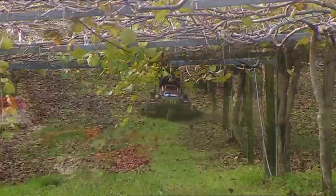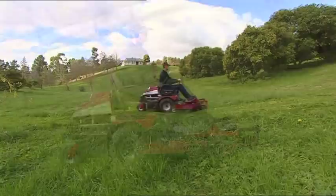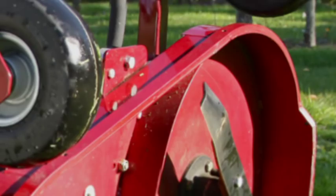The 53-inch cutting deck makes short work of the biggest of areas. Non-timed mowing blades and heavy-duty belt drive systems eliminate costly gearbox failure, and so, in the long run, will save you money. Mowing decks are fabricated from 3mm plate steel.